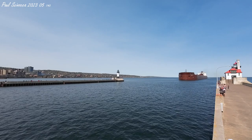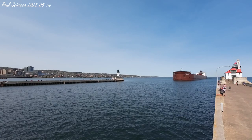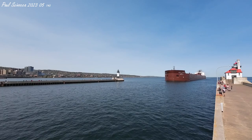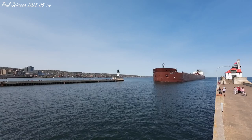She's powered by two 8,000 horsepower 16-cylinder Colt Pielstick diesel engines, which give her a top speed of 16 knots, or about 18 miles per hour. She's also equipped with a 1,500 horsepower bow thruster to aid her maneuverability in port. The Barker has 36 hatches on her deck, which open into 7 cargo holds located below deck. Each hatch covering measures 65 by 11 feet. She has a maximum carrying capacity of 63,300 tons.